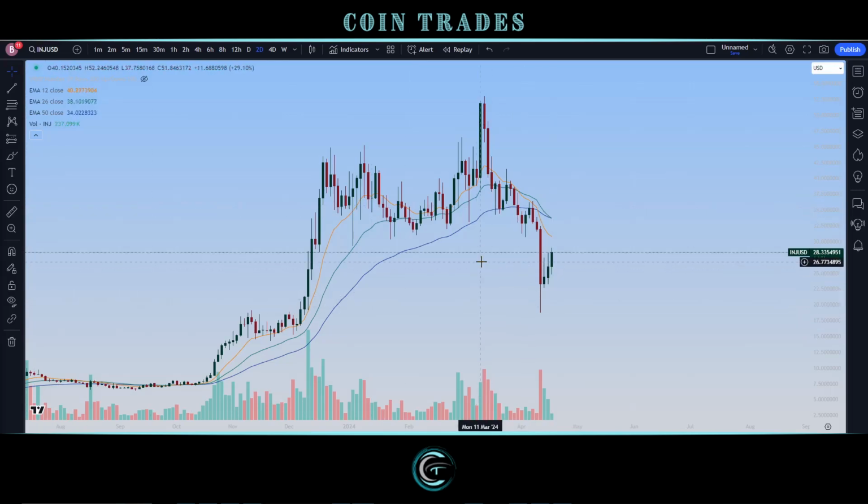Flipping over to the 2-day chart now because we do like the 2-day chart here, and we're about to get a full bearish cross on this candle. So once the 26 actually fully rolls over, we will be in a complete EMA bearish formation, especially since flipping bearish between the 26 and 12 back here at the end of March.